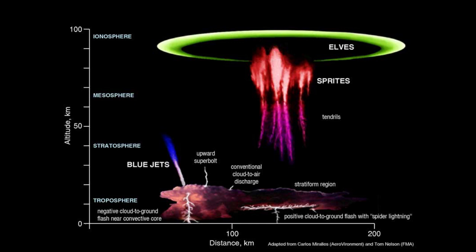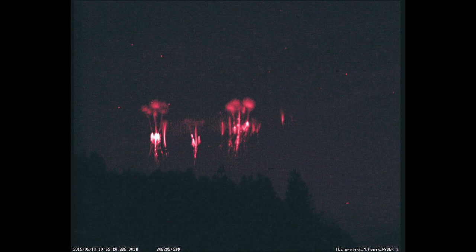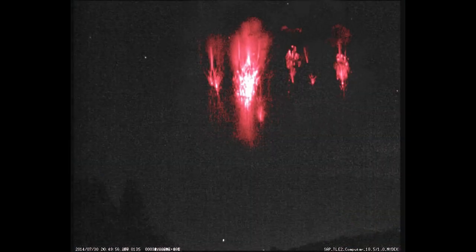I should be like, hey, look, stratospheric balloon. Animals, red sprites, and blue jets come together.